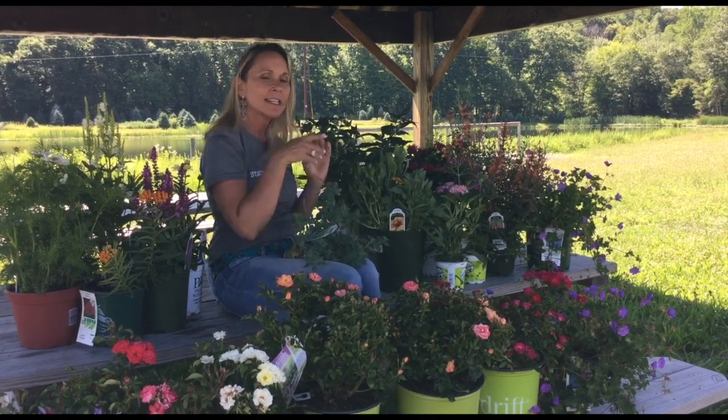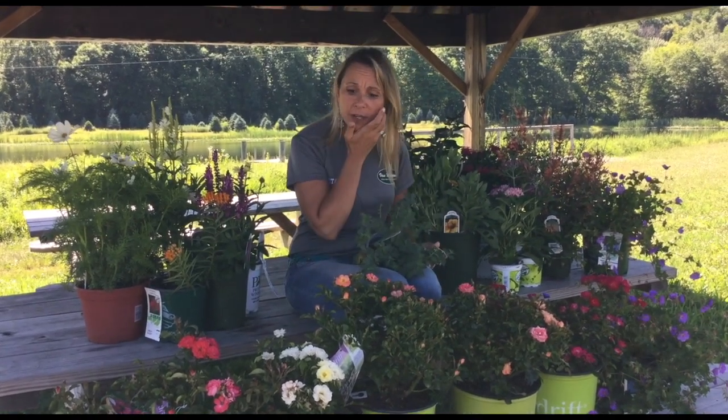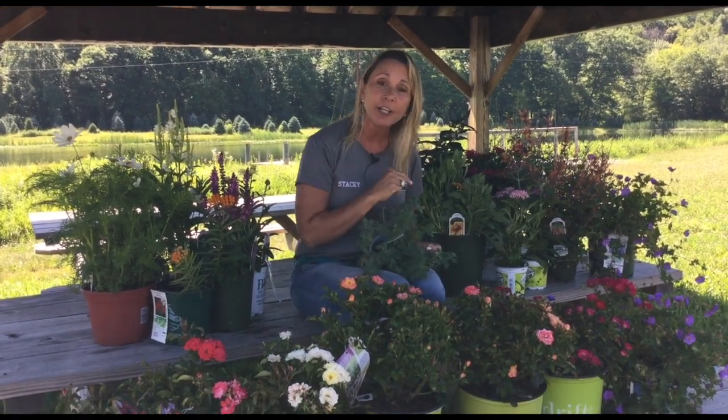So I love this. The apricot drift rose and all the other colors of drift roses are the plants of the week. They are wonderful additions to your garden, great for pollinating. And if you want to learn a little bit more about them, go to our other YouTube website and you'll actually learn a little bit about the care and pruning of them.